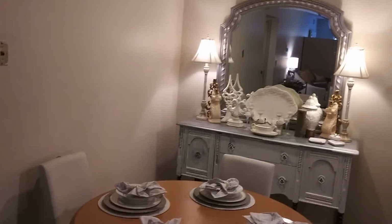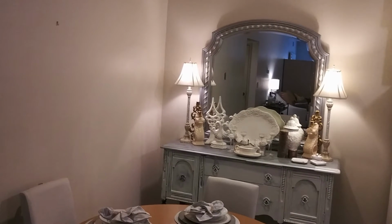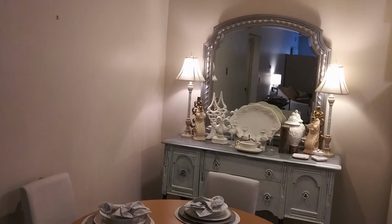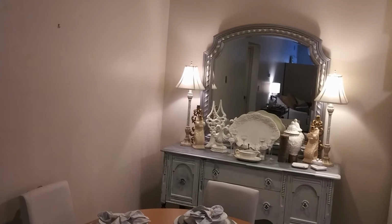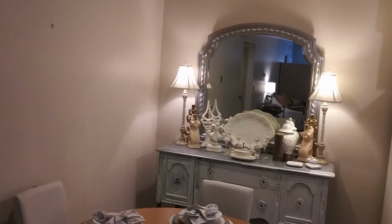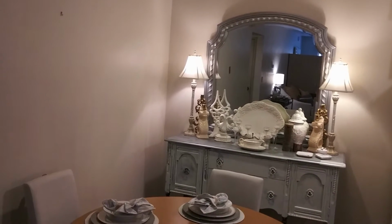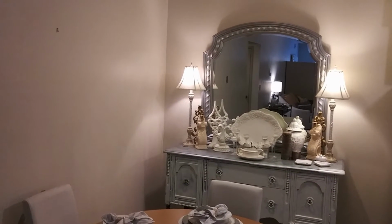And that mirror actually is from my dresser in my bedroom. I thought it looked better there than on my dresser in my bedroom, which we will get into, because the dresser is actually not in my bedroom. It's going to be in my future closet.